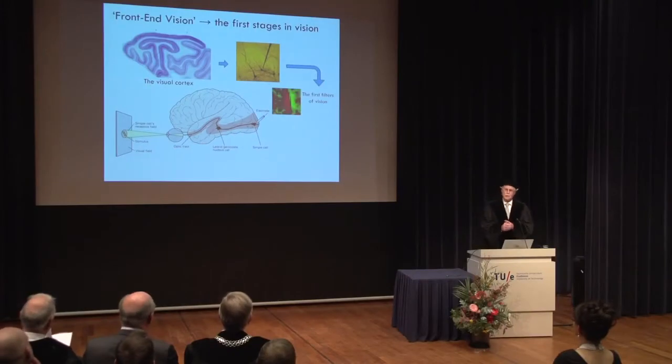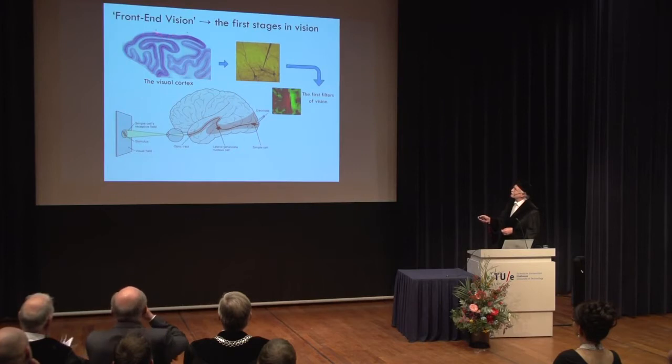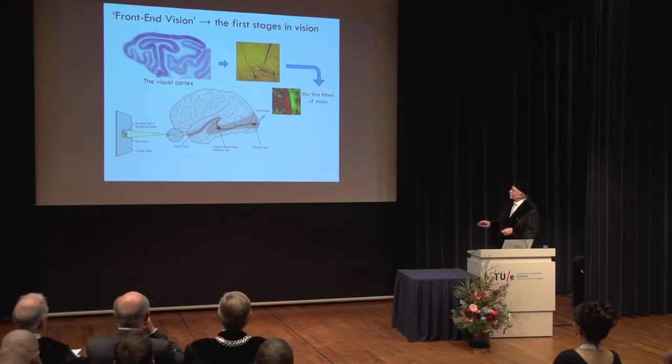But let's go to the brain. Front-end vision. All the people who took my course have seen this image many times, but for those who see it for the first time, the brain is extremely well organized. The layer 1 here, you see here, every cell has its perfect position. Not a single cell is in the wrong place. Neighbor cells here are neighboring cells in the retina. It goes to the thalamus here, and it goes to the V1 primary cortex.